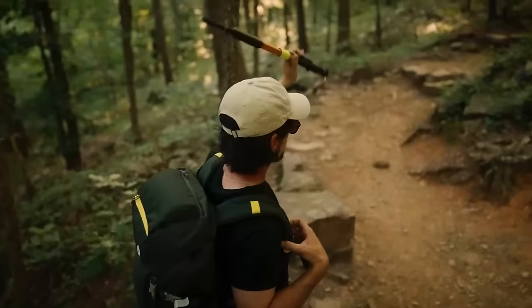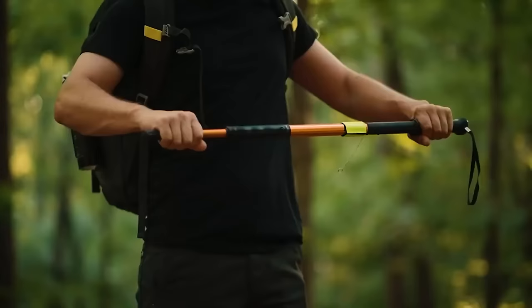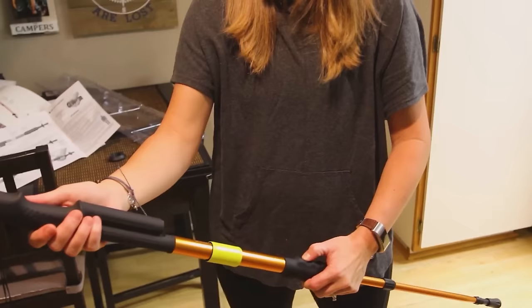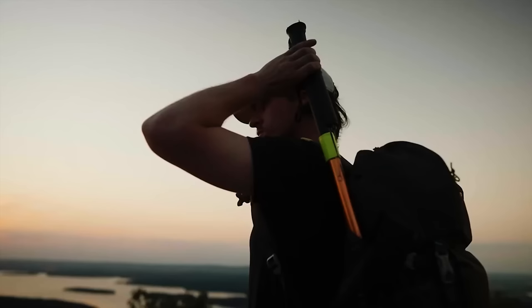This device extends to an impressive 56-inch overall length, providing ample reach when needed. When not in use, it conveniently collapses to a compact 29-inch closed length, making it easy to carry and store. All this protection can be yours for just $95.